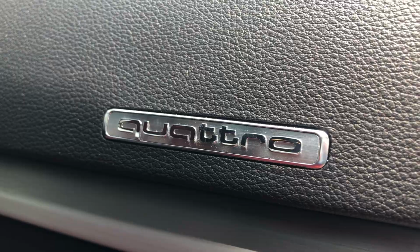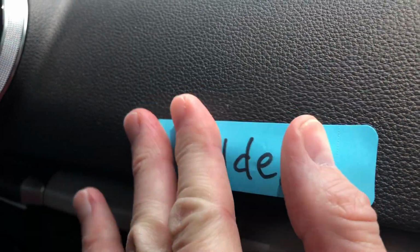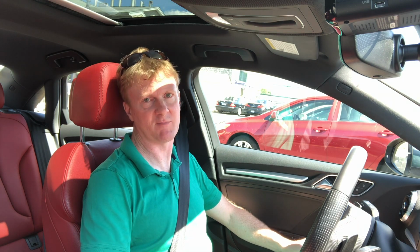So what does that mean? That means with this being a Haldex as opposed to a Quattro, it is more front-wheel drive biased as opposed to a direct split or rear-wheel drive biased. They tried to do some tuning in later versions of this car and in the RS3 to make it a little bit more rear-wheel drive biased. But again, there are times when you're aware that this did start as basically a front-wheel drive platform.